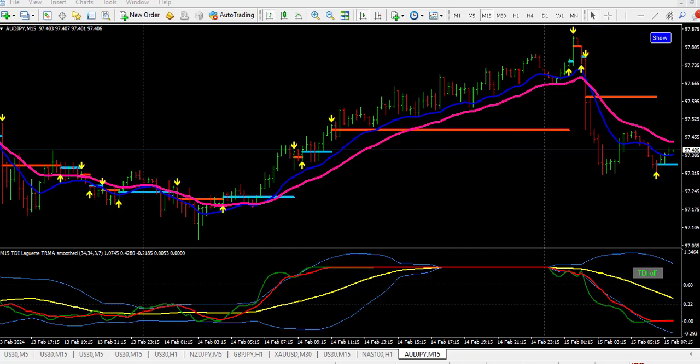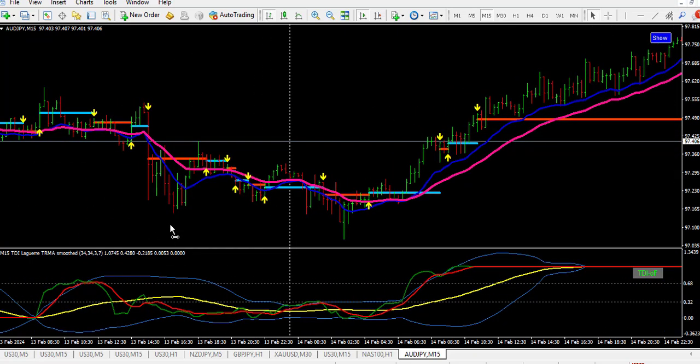Then for confirmation or continuation of the trend, we have a cross here for the first trade. This is another continuation here. We have this arrow here to add more to our trade, and it did deliver. So this is how to use this particular strategy on MetaTrader 4. If you check back again, we have a cross here for a sell. We have confirmation here from TDI, and we have an opportunity to add to our running trade at this particular point. So this is how to use this particular strategy on MetaTrader 4.